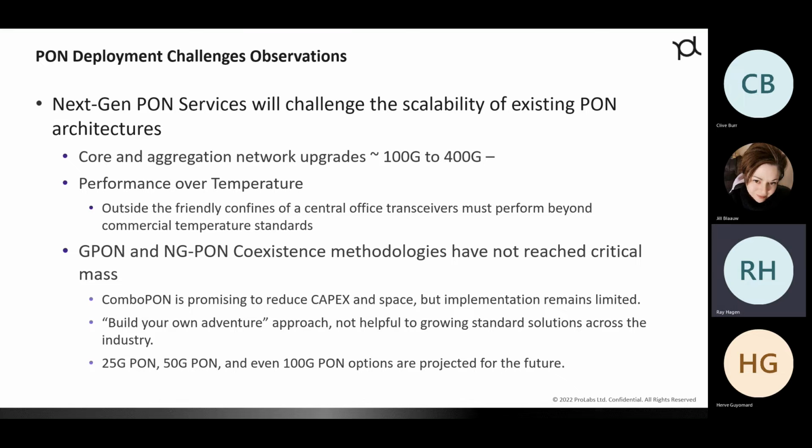And on a more practical note, performance over temperature is going to become part of our customers' lingo, if you will, when it comes to the line side optics. Outside the friendly confines of a central office, head end or wire center, these transceivers must perform beyond commercial temp standards.